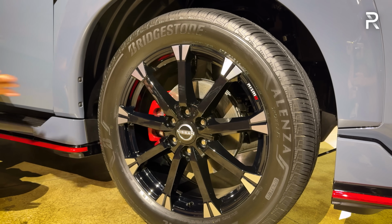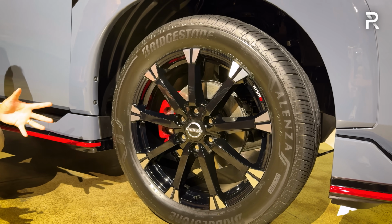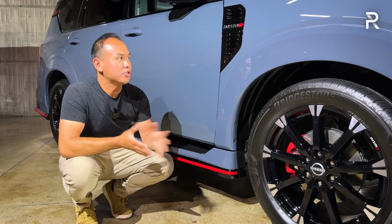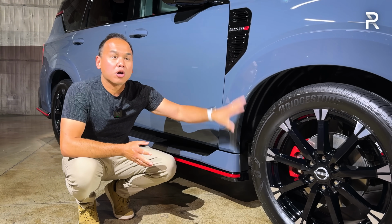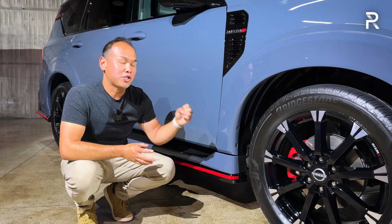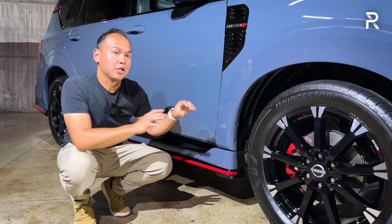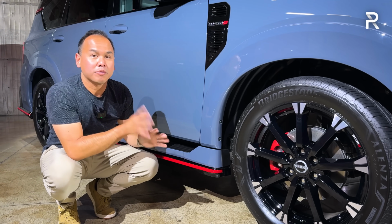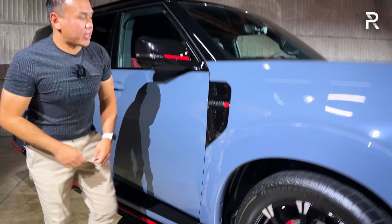You have the same size tire. It's a 275/50 Bridgestone Alenza all-season tire, so no summer tires, which I kind of am okay with because it's still supposed to be a family SUV. And then this car also comes with an adaptive air suspension, which has been NISMO tuned. So Nissan says at the lowest setting, it should have around 8.9 inches ground clearance. You can jack it up to have around 10.9, which is again half an inch lower versus the regular Armada.